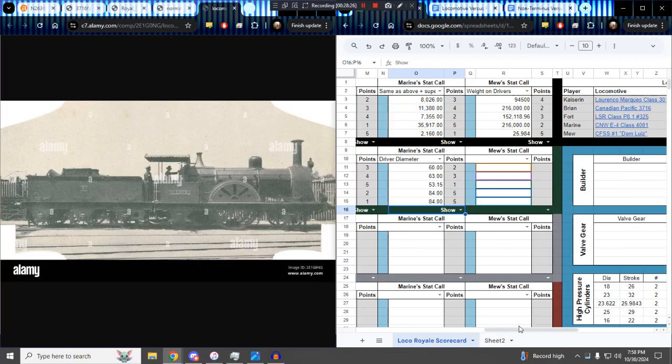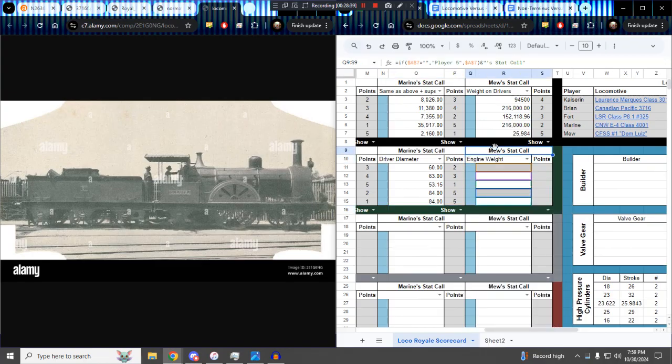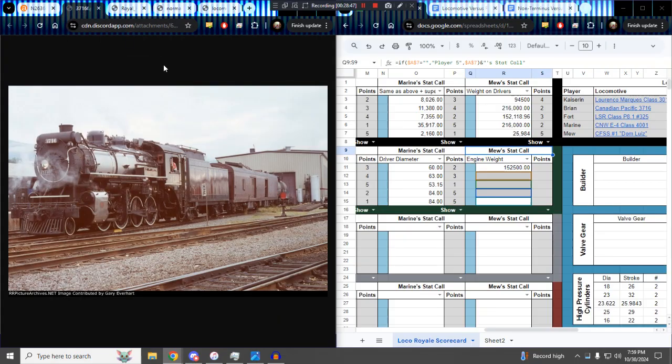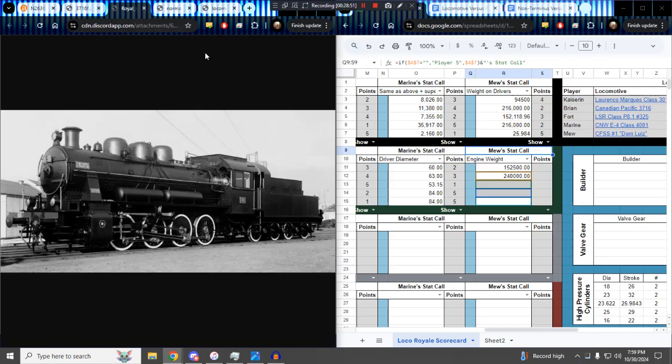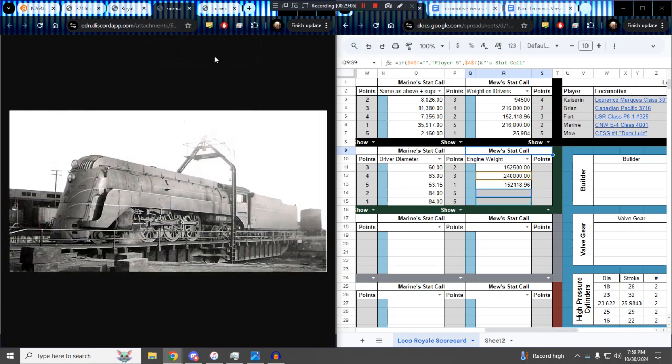Mew, what is your second stat call? Engine weight. Engine weight, going once, going twice. Engine weight. Good call. Kaiserin? 152,500. Brian? 240,000. Fort? I am dense. 152,118. Wow. I said those 2 were strangely similar. That was almost a tie on a very strange stat to tie.